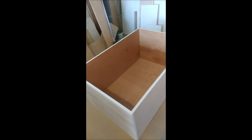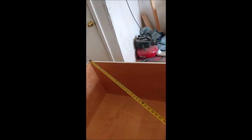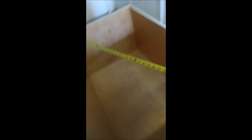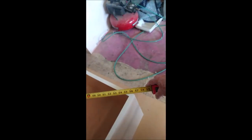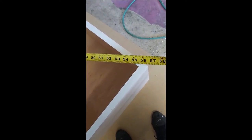That's how I do it. Another interesting point here is how you get your cabinets zero square, 100% square. People ask me, oh, I square my cabinet from the front. I always hear that, and it's very hard to get 100% square. For example, here you see 57, and over here you see 56 and a half. Why, if the piece is 100% square, do I have this difference here?